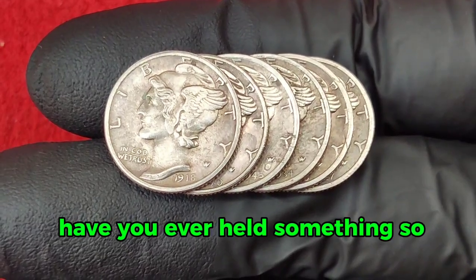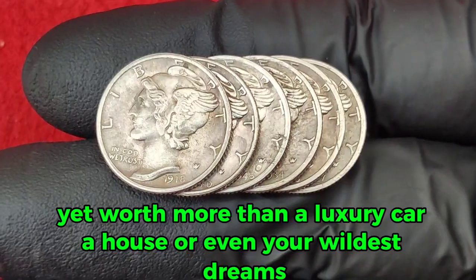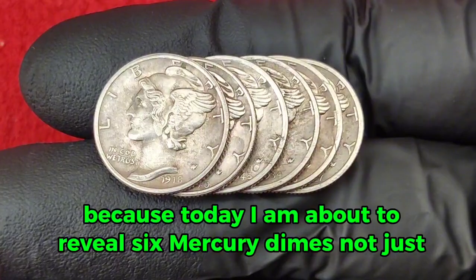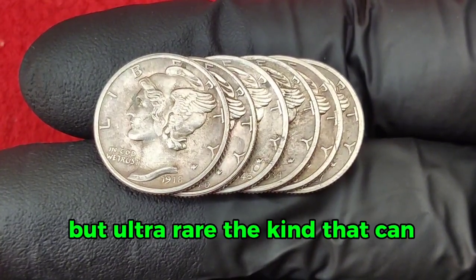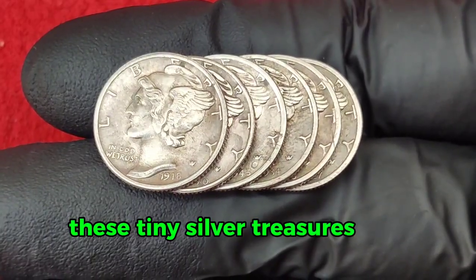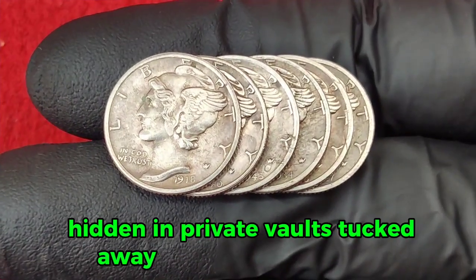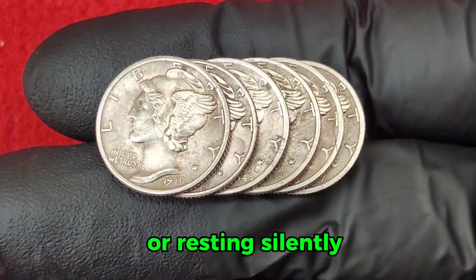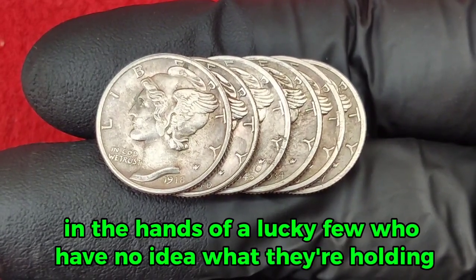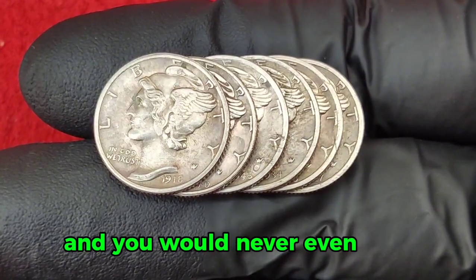Have you ever held something so small, yet worth more than a luxury car, a house, or even your wildest dreams? Because today I am about to reveal 6 Mercury dimes, not just rare, but ultra-rare, the kind that can rewrite your financial destiny. These tiny silver treasures have vanished from circulation, hidden in private vaults, tucked away in forgotten drawers, or resting silently in the hands of a lucky few who have no idea what they're holding. One of these dimes could be sitting in your change jar right now, and you would never even know.